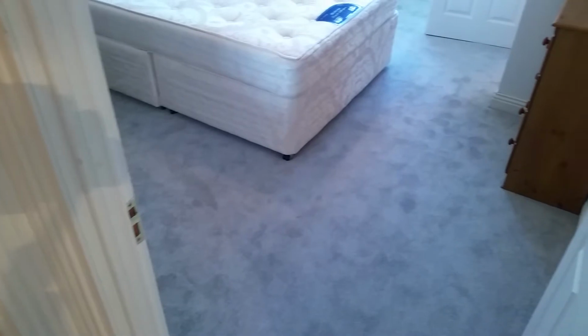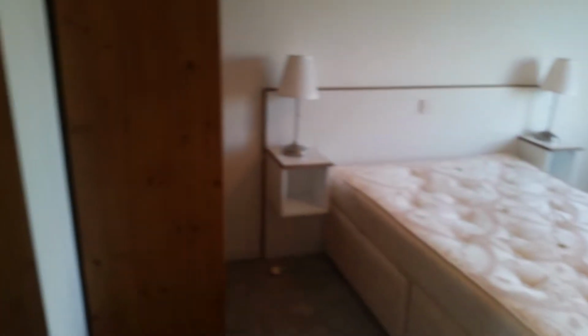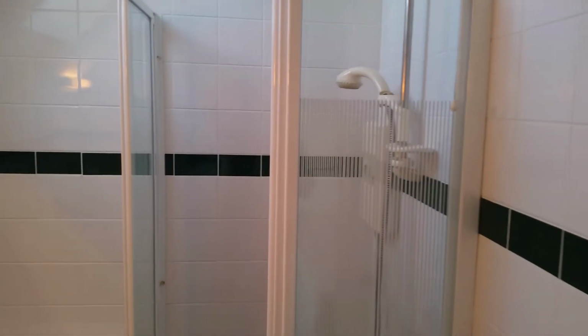Lino on the floor. This is your master bedroom. Again, new carpet, property newly painted. Freestanding wardrobes. And then you've got your ensuite just in there. Electric shower. And a Velux window to let in more light.